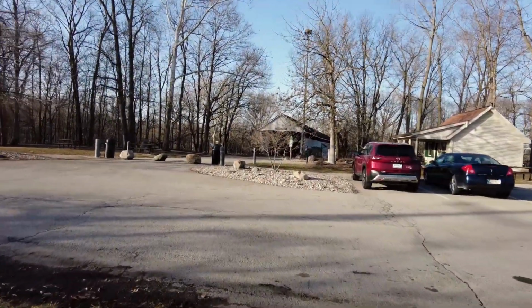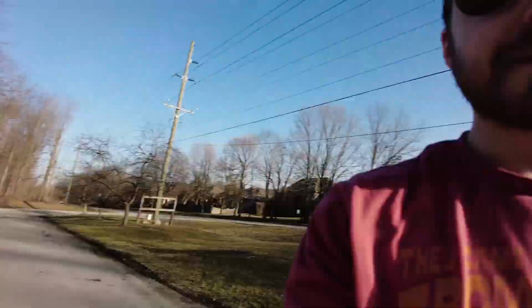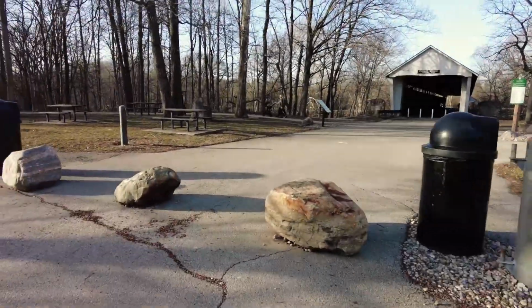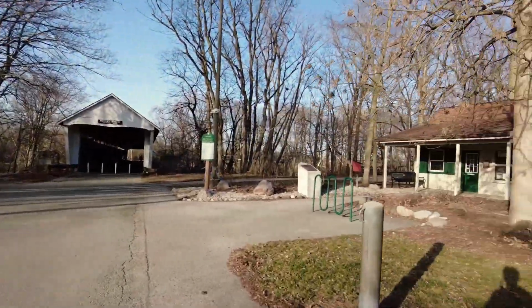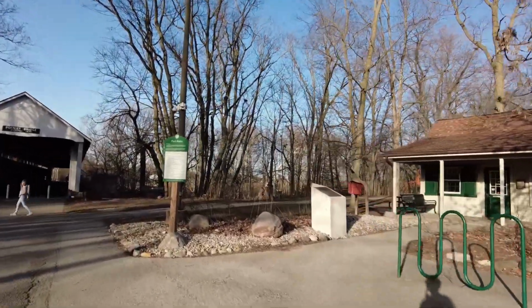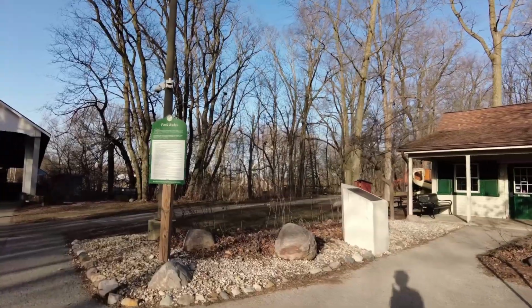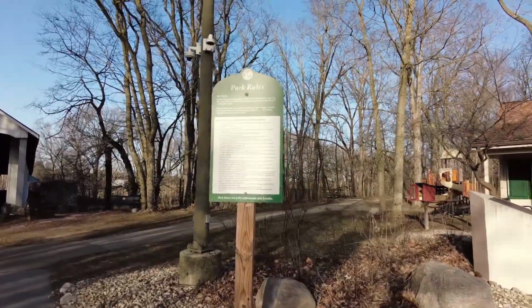And so yeah, they created this park around it. Some trails go off in this direction. I've actually walked that a few times, and it's about a few miles. So you get the park rules.